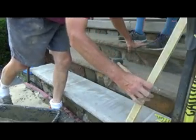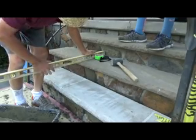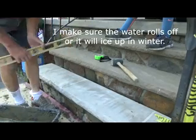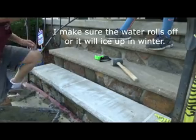And then you want to put your level on it. I don't know if you can see it. It's just a quarter of a bubble. Same thing, quarter of a bubble. So that's the steps. Now we're just going to fill them in.